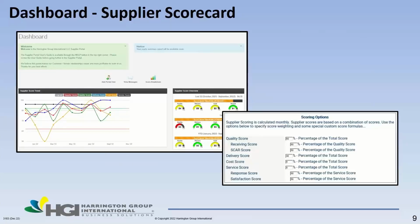The scorecard. Again, you configure the scorecard. You build it how you want. But the components in general are a quality score, where we look at receiving performance and corrective action performance. The receiving score is based on what kind of non-conformance activity you're seeing from supplier or purchased parts. The corrective action score has a lot to do with, how serious is it? Level 1 having the least impact, level 3 having the most.